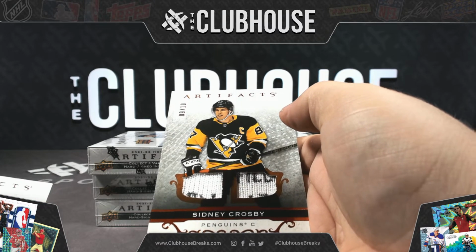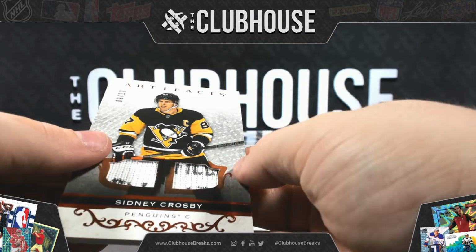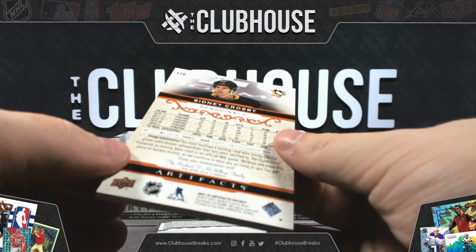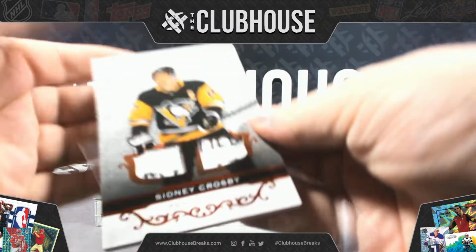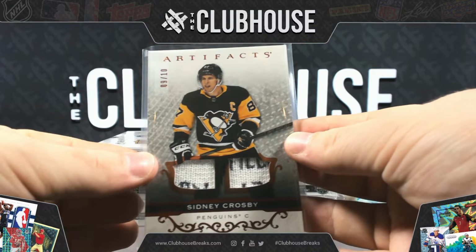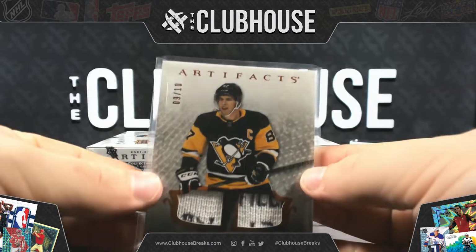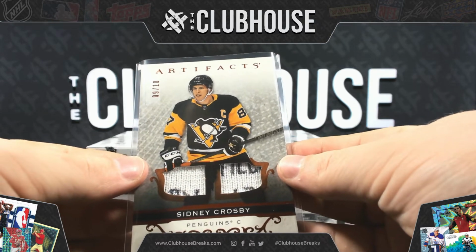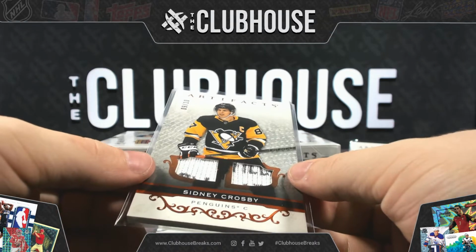Number 9 of 10, Sidney Crosby. Was that sock or fight strap? Wow. Let's sleeve that before. Number 9 of 10, NVMe. Wow. Again, I do not know if that's sock or fight strap, but wow. That is just filthy.